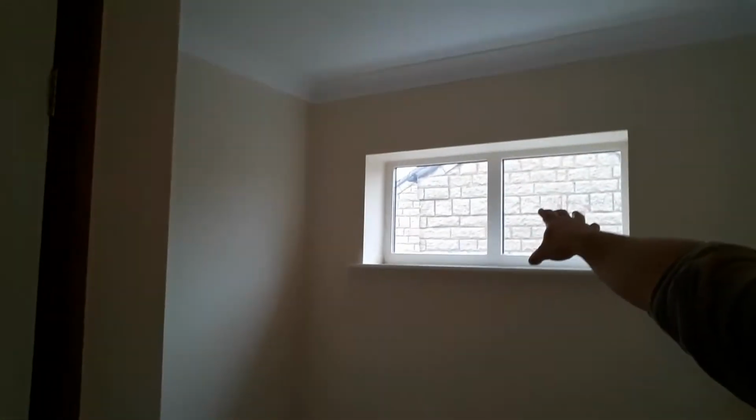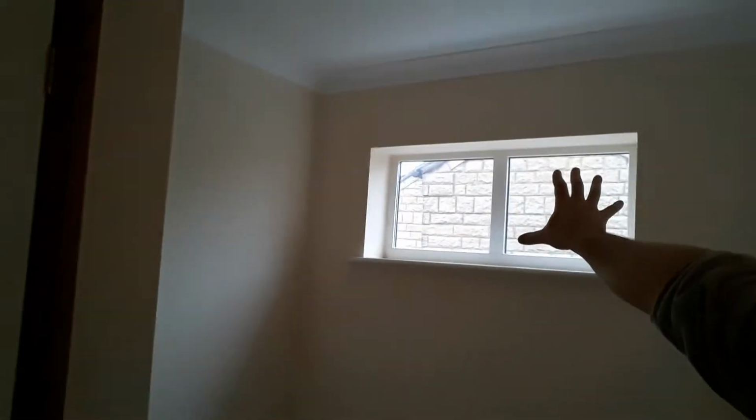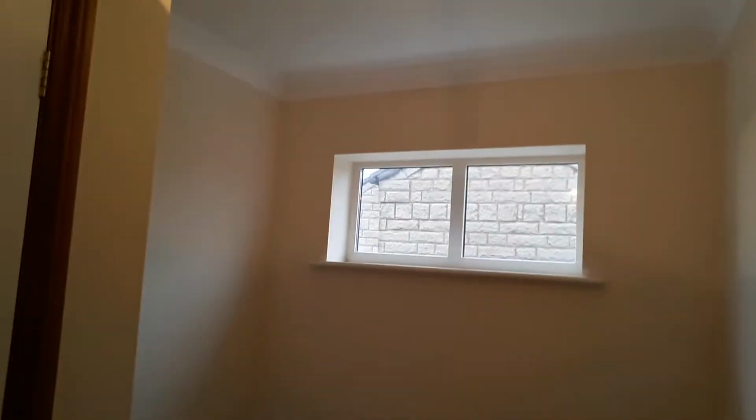First bit of the landing. This is the top of the stairs, so we have a nice airy bit of light coming in here. If I turn the lights on, it's great. So south is that way, so lots of light coming to the rear bedrooms, but at the front of the house it's dark in the morning, so it will be dark in my office most of the time. So that's the first room at the top of the stairs.